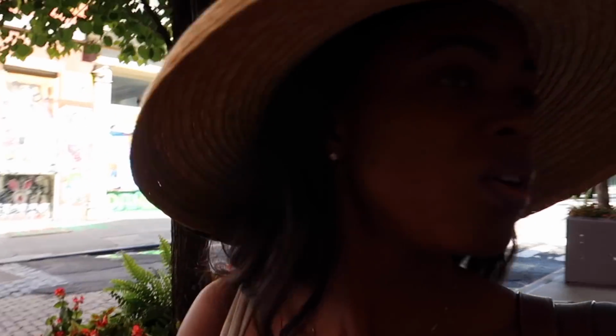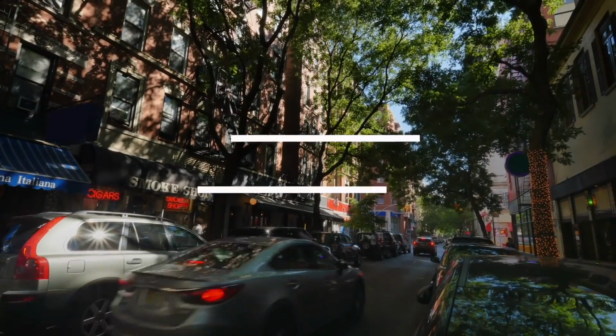Throughout the series, I am going to try to be as stable as possible during this whole process. I didn't bring the little tripod today, but I will try to bring it with me for the rest of the series. And yeah, I guess I'll show you when I'm in Crosby Street.